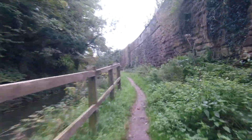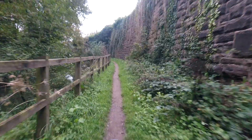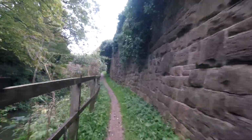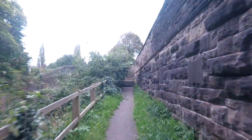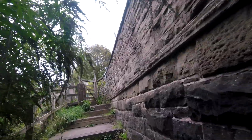Massive wall, retaining wall here. A road or something. Very quiet. And we got some steps. Sheep, they're big ones. It's going to be a pusher. Oh dear.